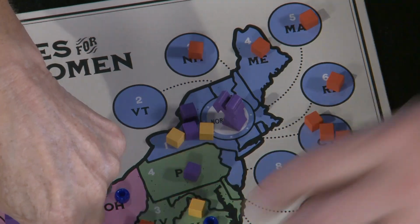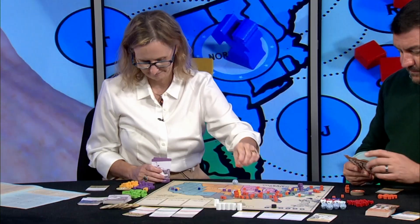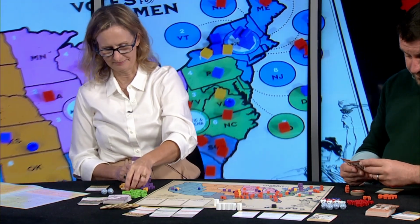That's Georgia. Is Georgia got 4, so it's like. Okay, I'm taking 2 from Georgia. All right, there we go. All right, so I guess I can hold on to these.